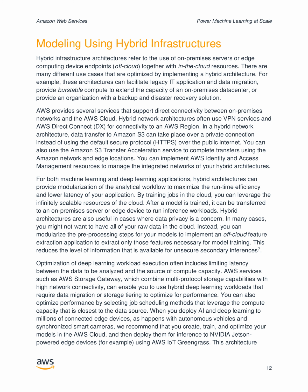Optimization of deep learning workload execution often includes limiting latency between the data to be analyzed and the source of compute capacity. AWS services such as AWS Storage Gateway, which combine multi-protocol storage capabilities with high network connectivity, can enable you to use hybrid deep learning workloads that require data migration or storage tiering to optimize for performance. You can also optimize performance by selecting job scheduling methods that leverage the compute capacity that is closest to the data source.